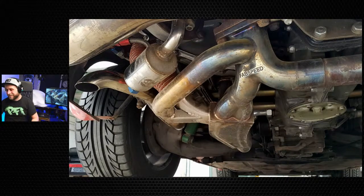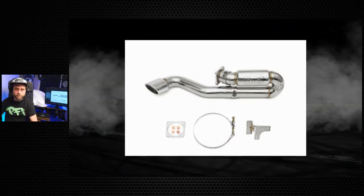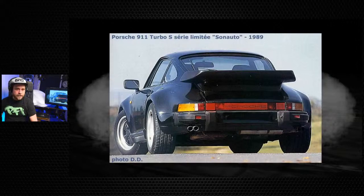What do I know? But it just seems weird. This is a cool exhaust. This has got to be super loud, which would be cool to hear that turbo whine, eh? Anyway, more coolness.